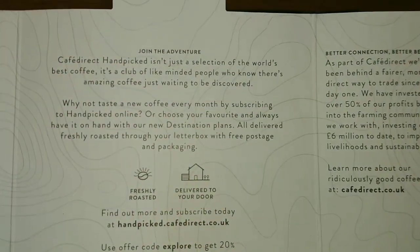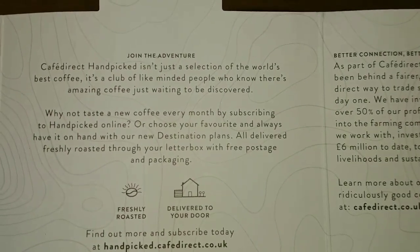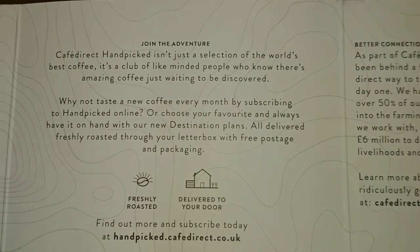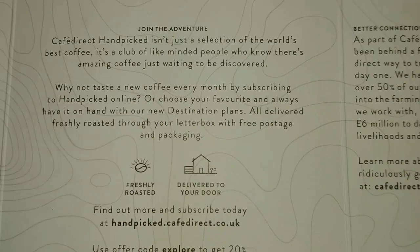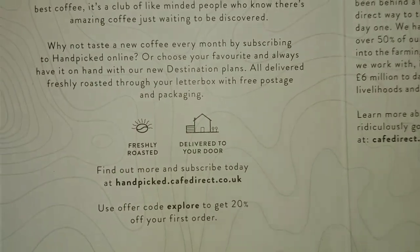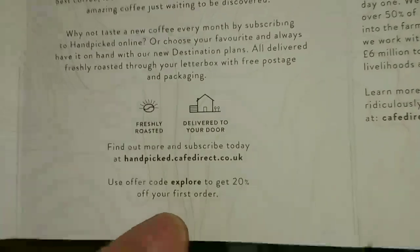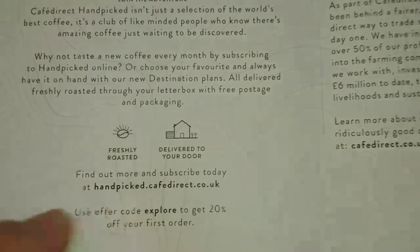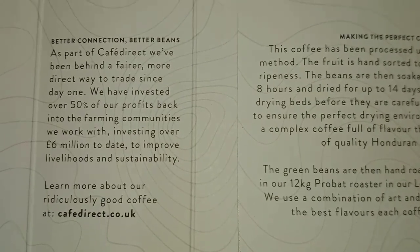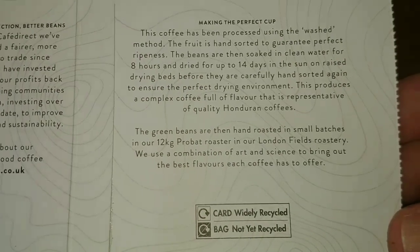Brewing guide. Join the adventure. Cafedirect handpicked isn't just a selection of the world's best coffee, it's a club of like-minded people who know there's amazing coffee just waiting to be discovered. Why not taste a new coffee every month by subscribing to their subscription service. So there we go. If anyone wants to use the code there, explore, to get 20% off your last order. Better connection, better beans, and making the perfect cup.